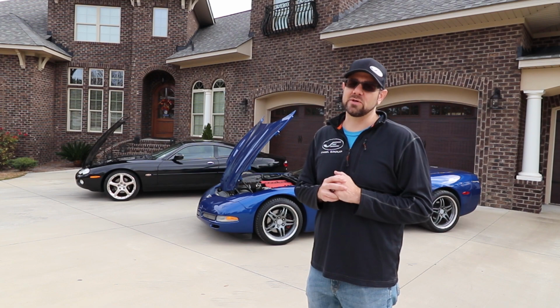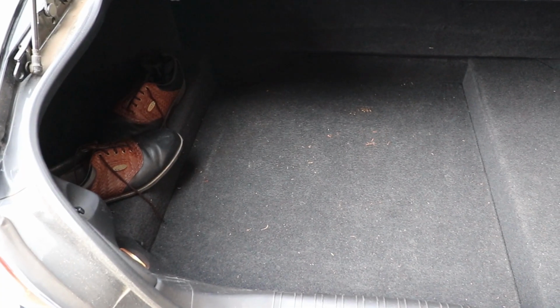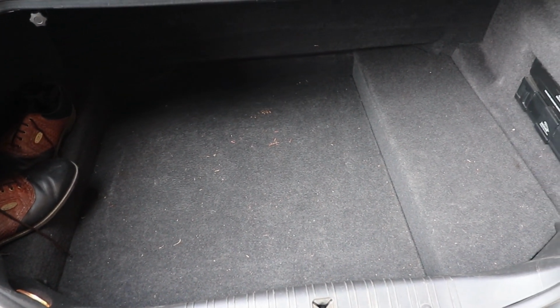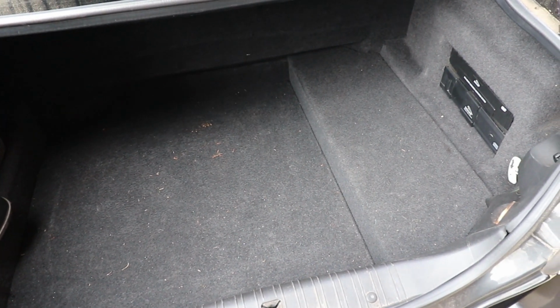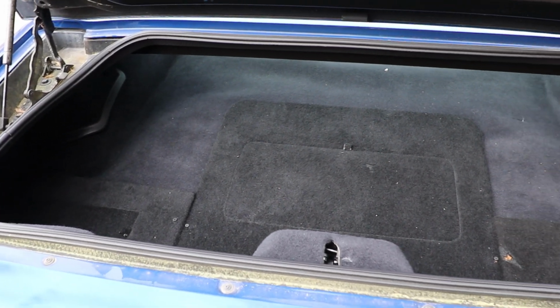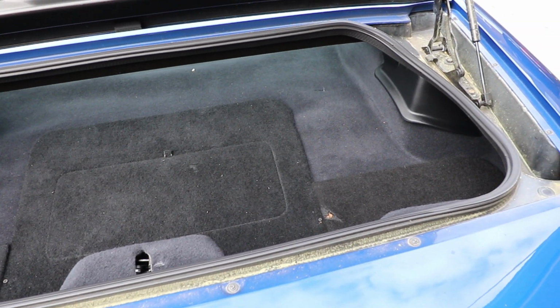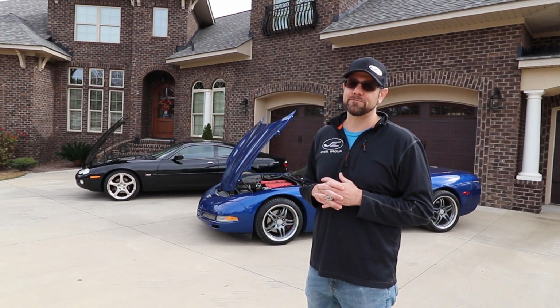Let's take a look at the trunk space that these things offer. First, let's start with the Jaguar, seeing we're already over here. This trunk is huge. You can fit 2 full-size golf bags, not the little golf bags. It's amazing. You can put anything you want in the back of this trunk compared to the Corvette, where I still think you can get a normal-sized golf bag in the back, and it's not bad at all. You could use this daily, but it's not as big. So the Corvette definitely loses out on this one.